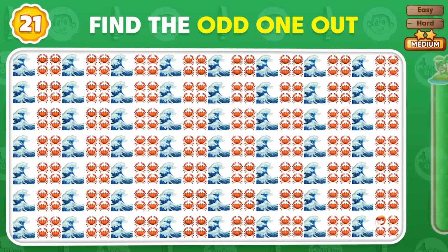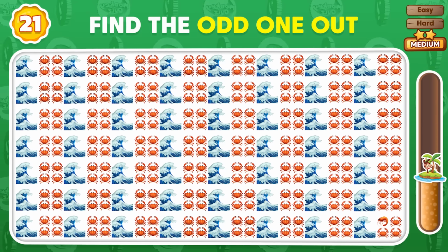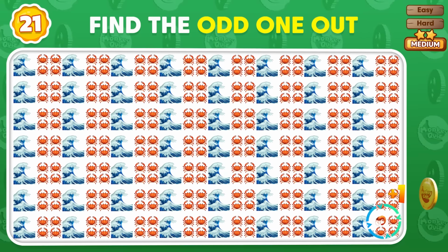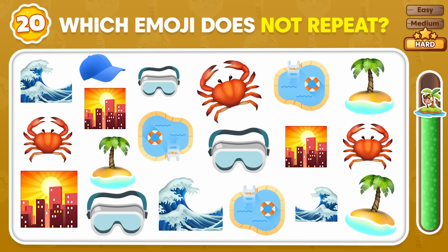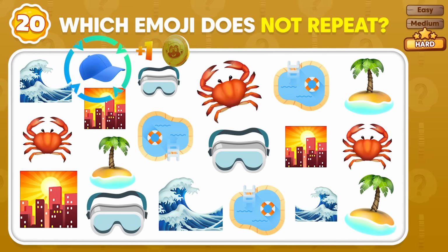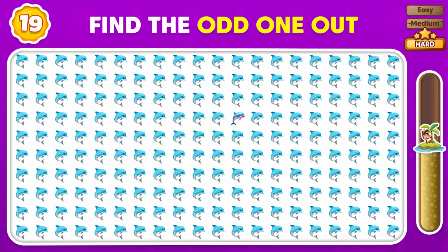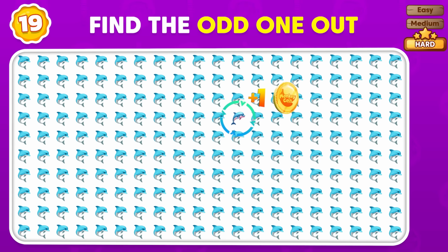Which emoji does not fit in? Here is the different emoji. Which emoji appears just once? This is the singular emoji. Look closely. Can you find the emoji that's different? The different emoji is right here.